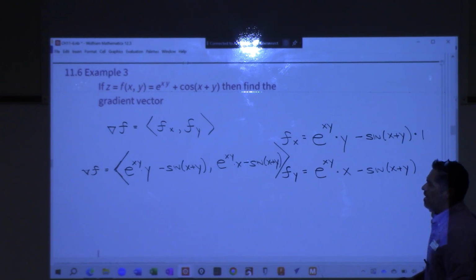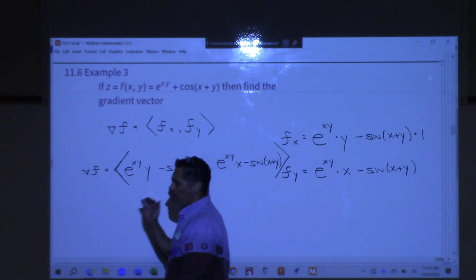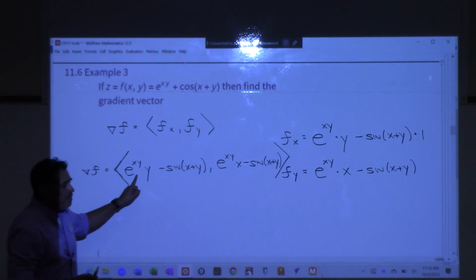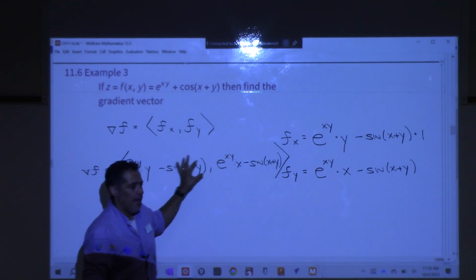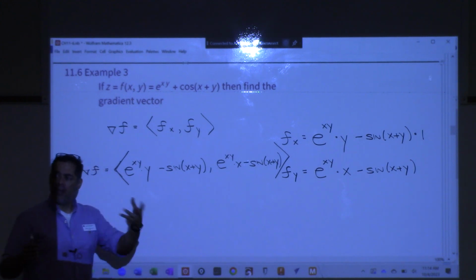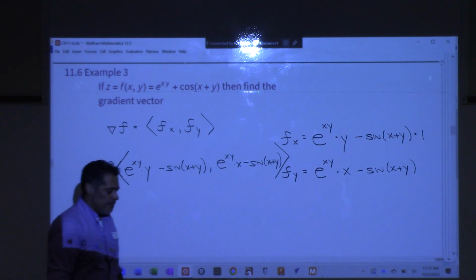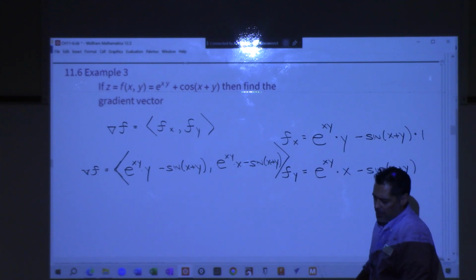And what I know is that if somebody gives me a point on that surface, and somebody gives me a unit vector that gives me the direction, then if I plug the x and y coordinates of that point into here and here, and then they give me the direction vector, and I just use the a and b and dot the two, I'd get the slope. But that's not what's being asked. It just wants a gradient vector, we're done.